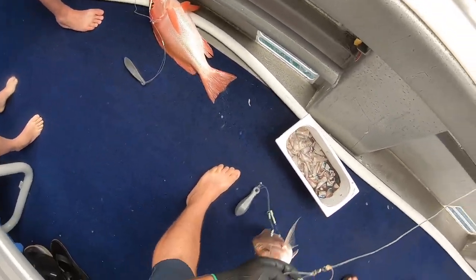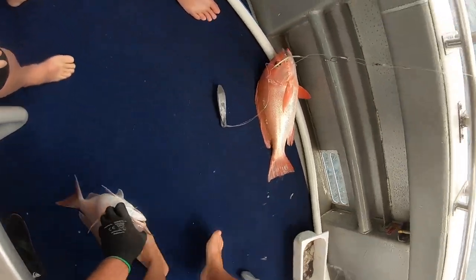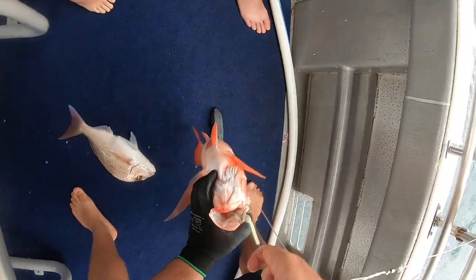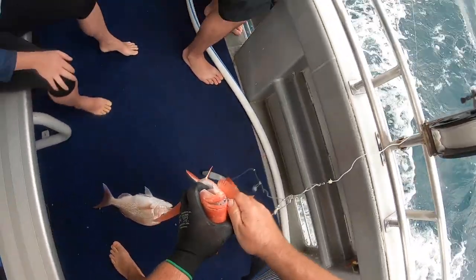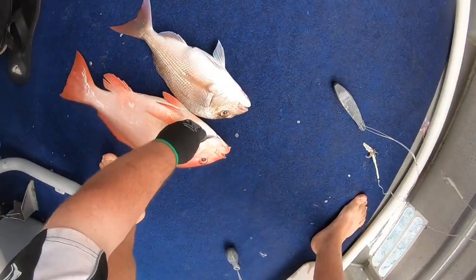Actually, is it a scarlet or a crimson? Give me one second. Yeah, no, it's a crimson. So this is about as big as the crimsons get. The scarlets, which are similar, do get a fair bit bigger. So these are smallmouth, and the other ones are the largemouth that get bigger. But nice fish.